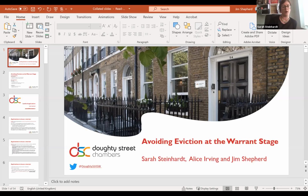Shaw Nowers, I hope I'm saying that right, asks, resetting aside possession order under CPR 39, on appeal against the refusal of the set-aside application, is the judge hearing the appeal limited to the original circumstances, or can fresh evidence and information be presented? I think that's you, Jim.